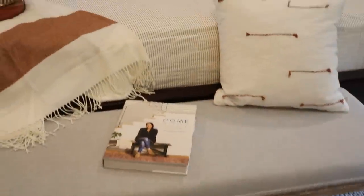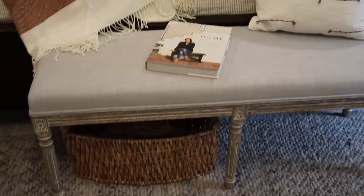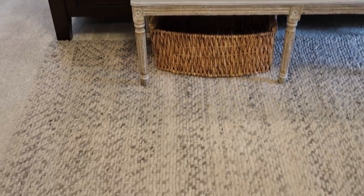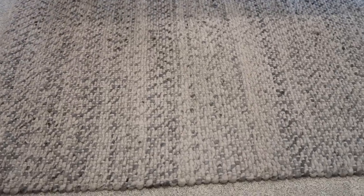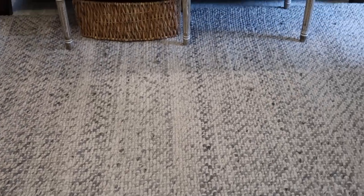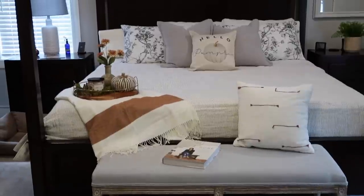And then down here on my bench, that pillow is from the Hearth and Hand collection. And then I just have that basket under there. And then this rug is gorgeous. It's just a wool woven rug from Target. So I love the texture that it adds to this room. So I think that looks really great at the end of the bed.